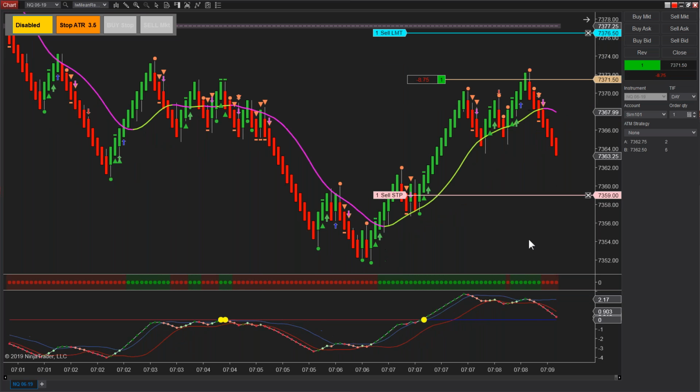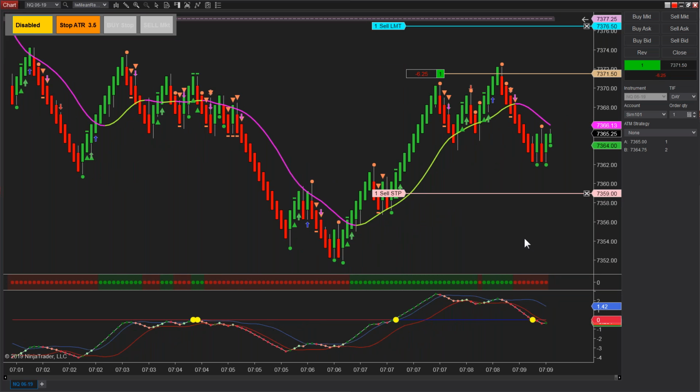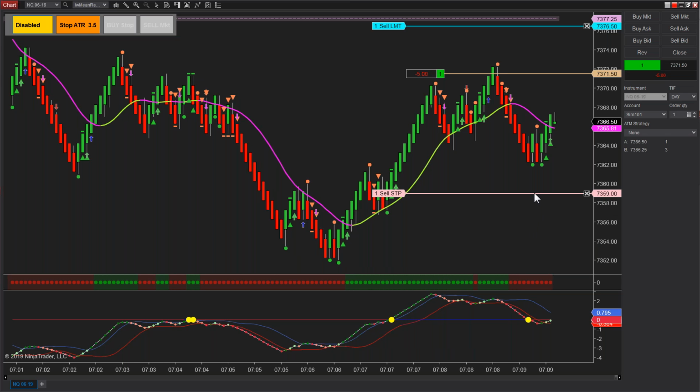It looks like I'm a little bit late on the signal again, but maybe we can ride out this first little swing and hopefully bring the stops up a little bit. I know I'm being a little bit stubborn on the long side here today. That opening gap keeps calling to me.